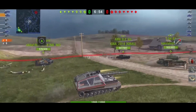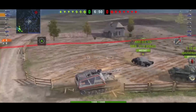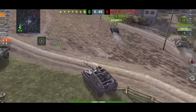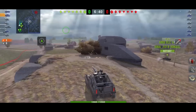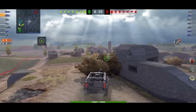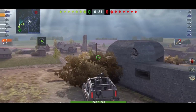So of course we're going to go to the only position on the map for a tank destroyer, and that is right in this bush. Now, if you're on this map and you spawn on the other side, and there are 3 tank destroyers on the enemy team, just farm this bush. Just keep shooting this bush, because someone will be in this bush. It's a great position, don't get me wrong.